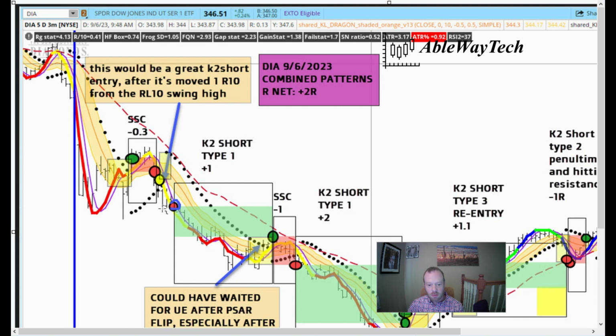But we got in here when price crossed this RL10 swing low. PSAR had flipped. Stop was probably about right here, MMRB. And it went nicely in our favor. Then we basically just waited for that PSAR flip, just strict Kata challenge rules. So when this PSAR flipped, we got out.